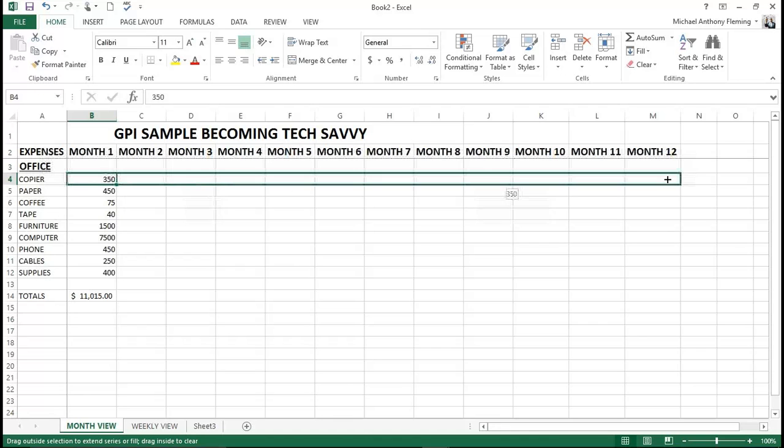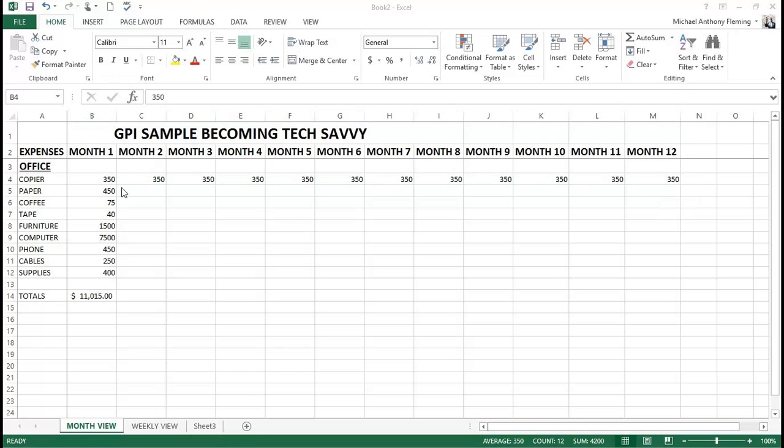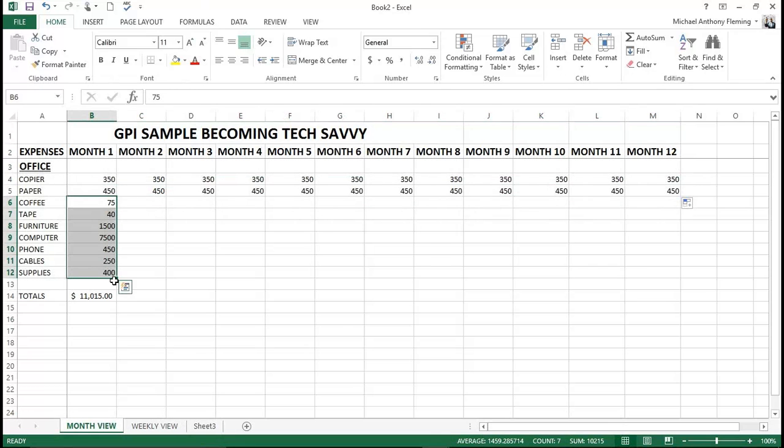All right, so now all that stays the same. It's like, hey, that's the same information you want all the way across, so it keeps it all the way across to 350. Then I do the same thing for my second one, 450. I can do the same thing all the way across, right? But if I want to do all of them at one time, I highlight all of them, and my big plus goes to my little plus, and then I drag it across.